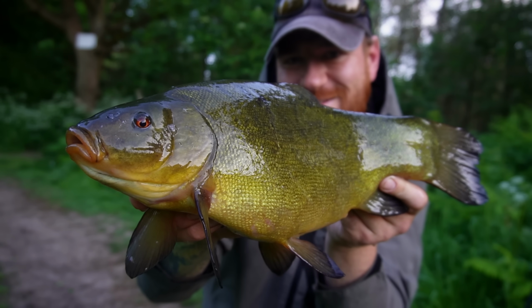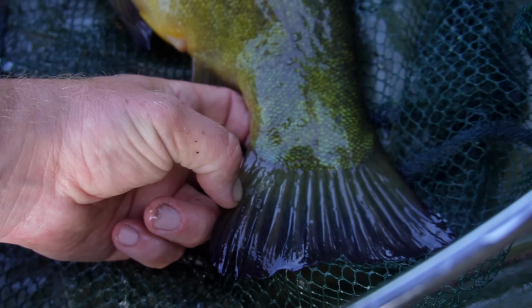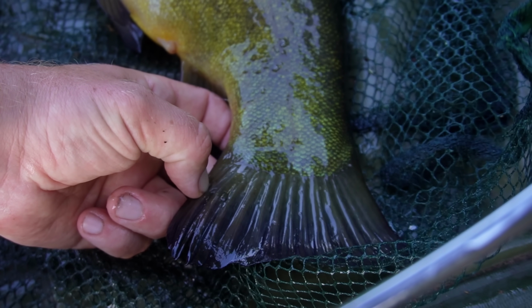Finally, we'd got our prize. The tench we'd been after, hooked underwater, landed safely. It was actually a lot smaller than the one we'd lost earlier. Comparing the underwater footage to the actual size of the fish on the bank, I could see the fish that I actually lost just before was probably a fish of around 5 pound.